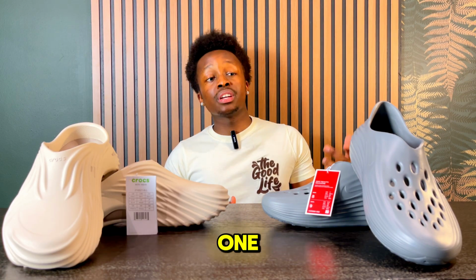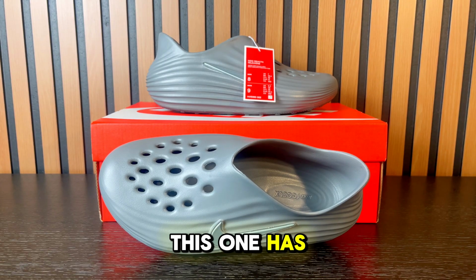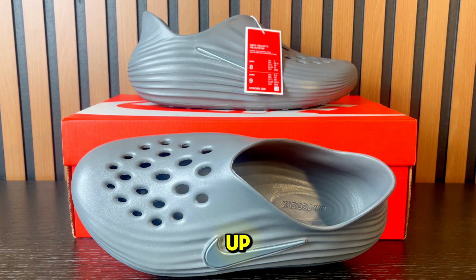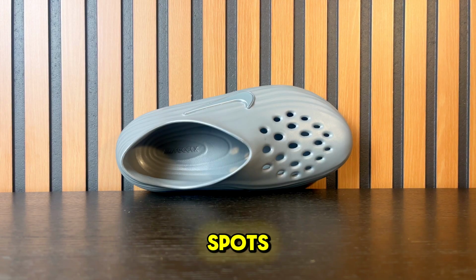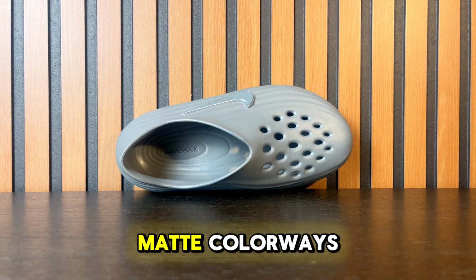So the first one I'm gonna start off talking about is the Nike Rejuvn8. This one has that tough outer shell that holds up. You got no creasing, no soft spots, but the material does tend to scuff easily, especially in the matte colorways.